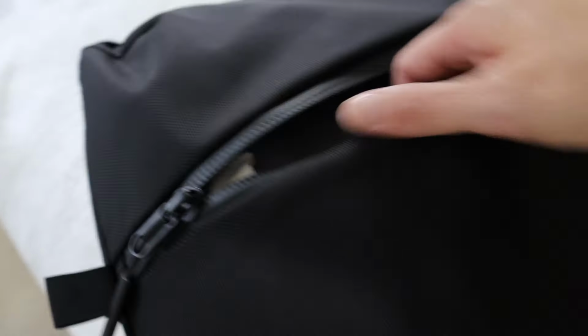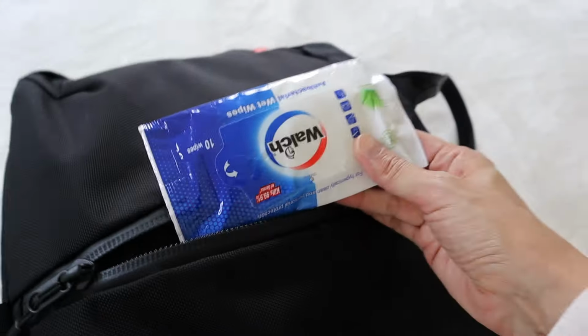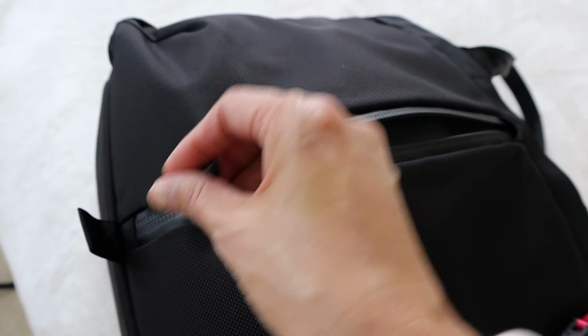I just didn't find it to be very secure. It didn't really organize my things. It's a decent sized pocket, but then it's also thin. You know, if I were to really stuff a sweater in it, I could, but it would also take away the interior compartment volume. So I didn't find this front pocket to be very useful. It's more of a design aesthetic, and unfortunately, it's just a big area with a nice zipper that doesn't really get used that much.